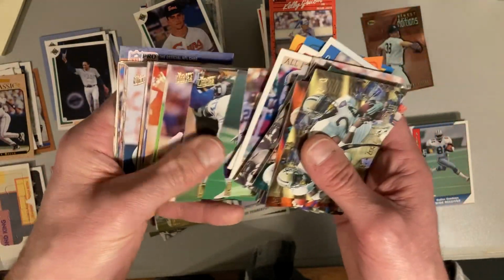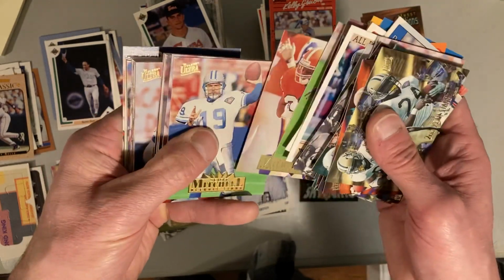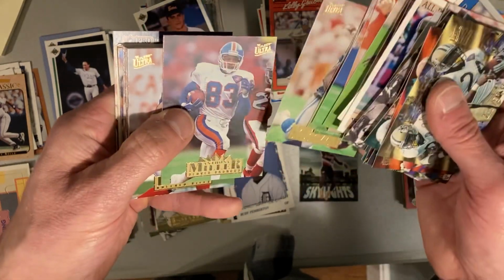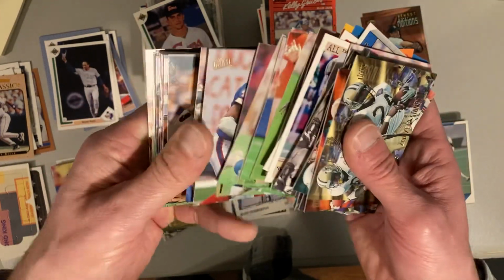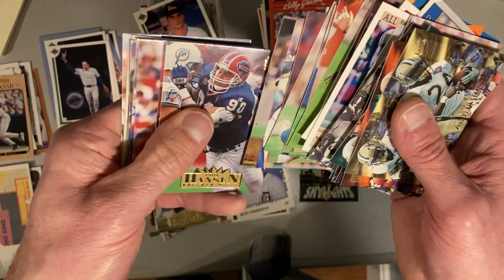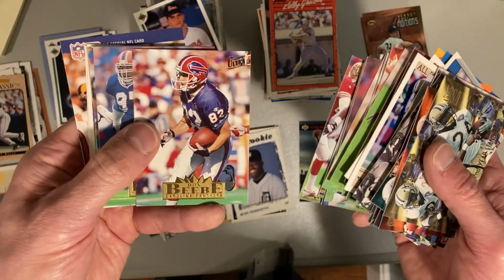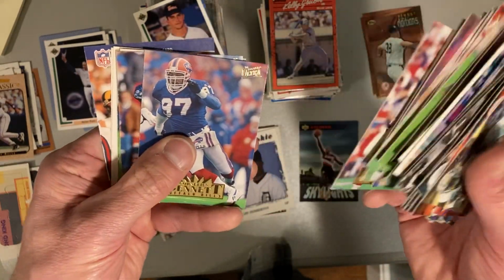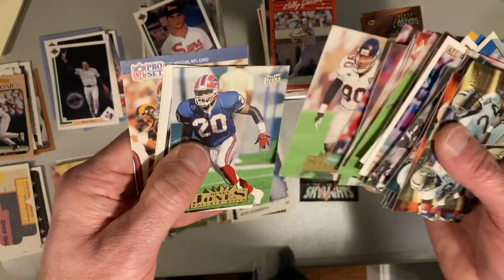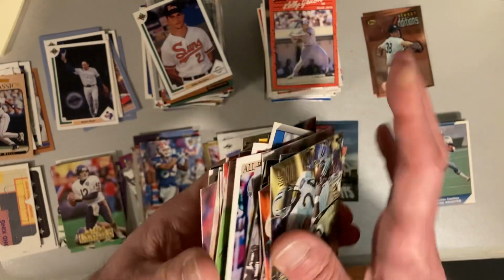Mike Johnson, Robert Massey, Randall McDaniel, good player there, Simon Fletcher, Glenn Milburn, Scott Mitchell, Herman Moore, Leonard Russell, Brett Perryman, Anthony Miller, Matt Darby, Pete Metzelars, Darren Connor, Phil Hansen, Jesse Tuggle, good player there. Don Beebe, I'll never forget him in the Super Bowl, stripping it from Leon Lett right before he scored a touchdown. There's Cornelius Bennett, Andre Reed, two excellent players. Chuck Smith, Henry Jones, Jeff George, and Otis Anderson.